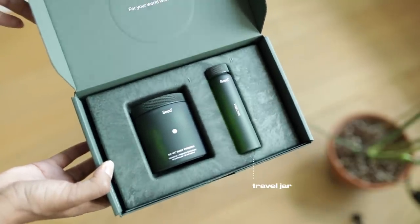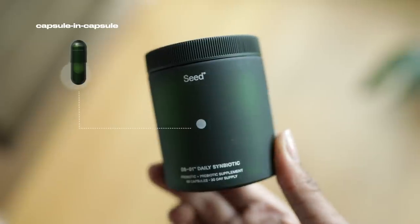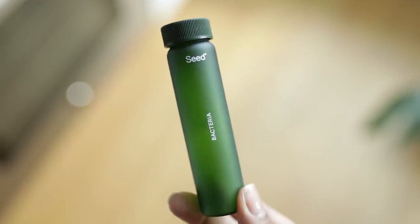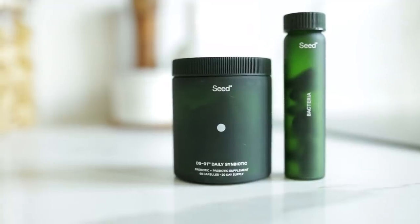What I like about this one is that the BiCap delivery system ensures that those broad spectrum probiotics and prebiotics that are formulated specifically actually reach the colon and are able to take up residence in your body and create that harmonious environment that you need.